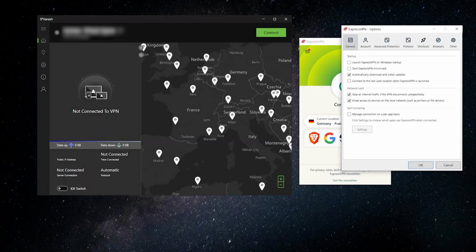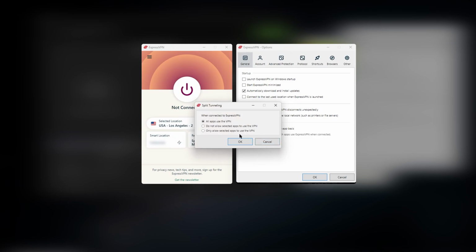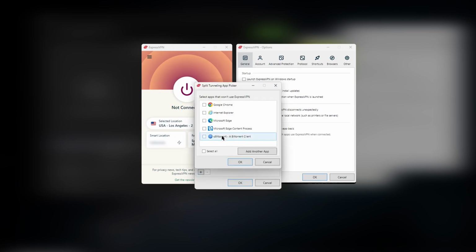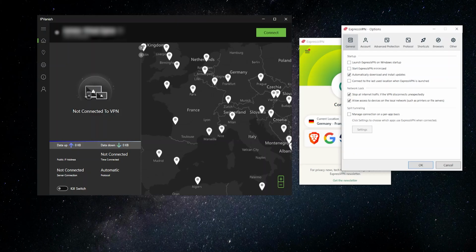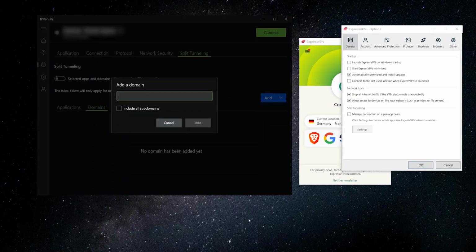To give you an example, let's say you wanted to connect to a VPN server in Switzerland so that you can securely use your torrenting application, but you don't want your Netflix library to be affected by that change. Well, using split tunneling, you can either exclude your Netflix application from the VPN tunnel, or you can set your VPN to be active only on your torrenting application. And even though Express and IPVanish have the same exact split tunneling feature, I kinda like IPVanish's a bit more. Just that one specific website or websites.